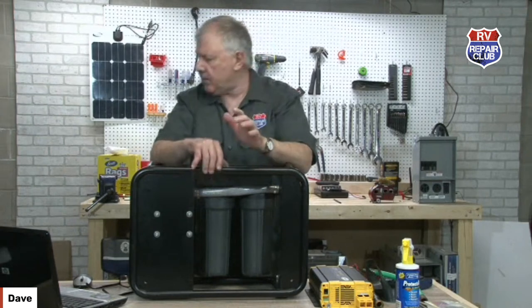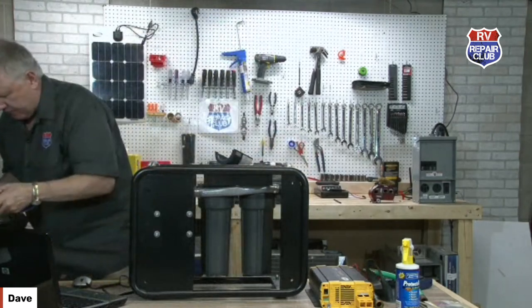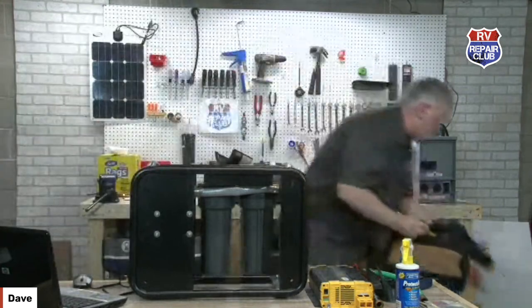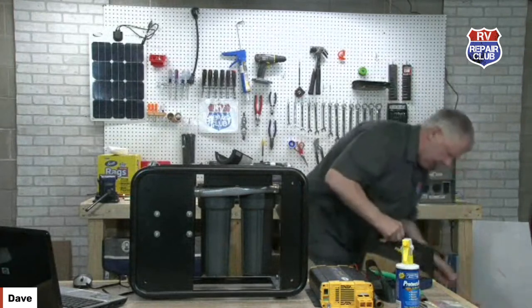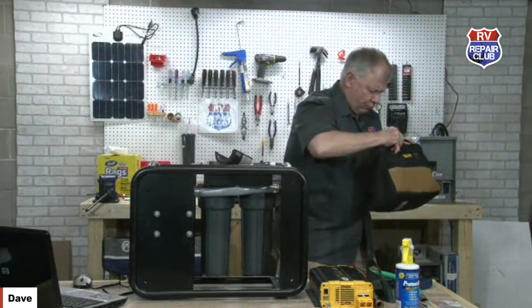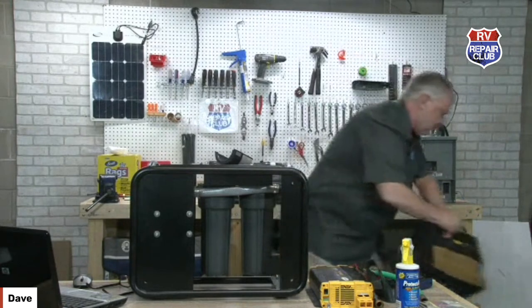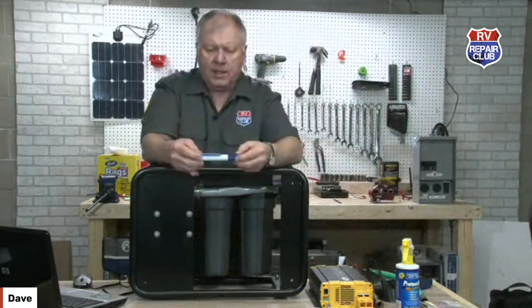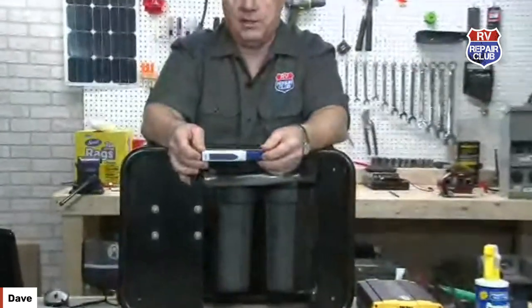So what I do is when I travel down the road, I take with me, I should have gotten this out before, but I didn't know we'd run out of time and get to this, I take a leak detector. There we go. So this is the first stage, and this is called an IntelliTech digital water purity sensor.